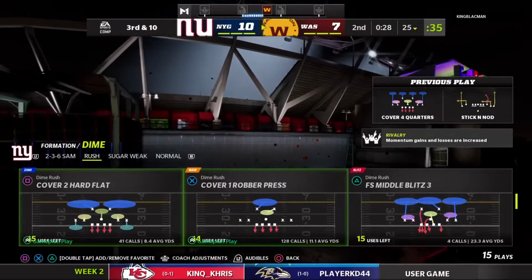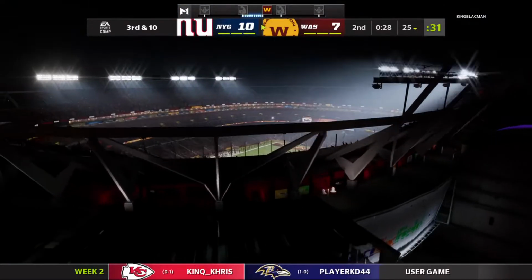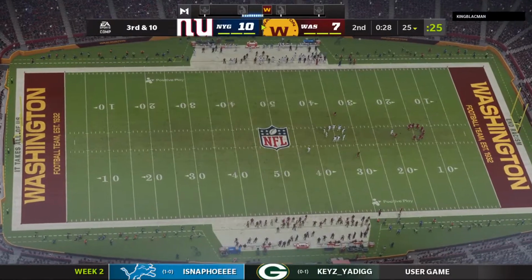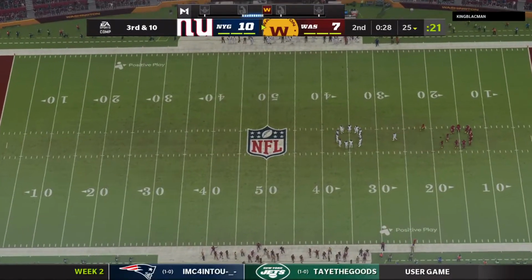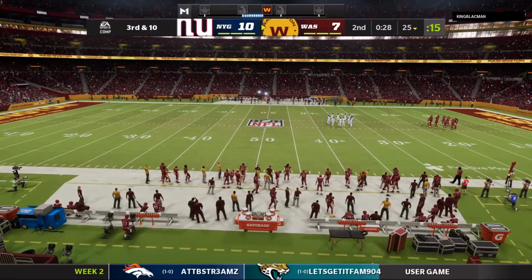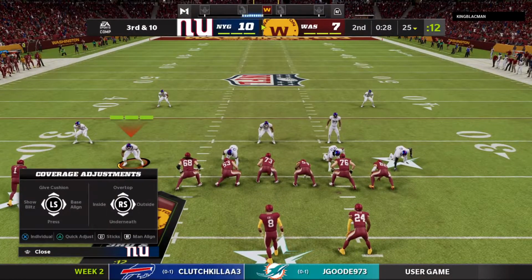Well, so far in this drive, they've done some good work. They force incompletions on 1st and 2nd down, bring up 3rd and 10. That brings up the big question. Do they bring pressure or do they play coverage on this down? Now they face a 3rd and 10 after back-to-back incompletions.